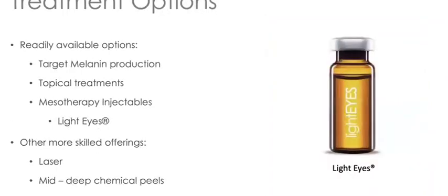Now, I wanted to talk to you guys about the accessible treatment options. So what exactly do I mean by accessible? It's the kind of stuff that we could all access if we started a practice tomorrow. So I'm not really going much into chemical peels at the mid or deep level, or lasers, which have all shown efficacy for treating hyperpigmentation under the eyes. But I'm looking more at the injectable and topical side of things that you could use tomorrow if you set up a clinic.